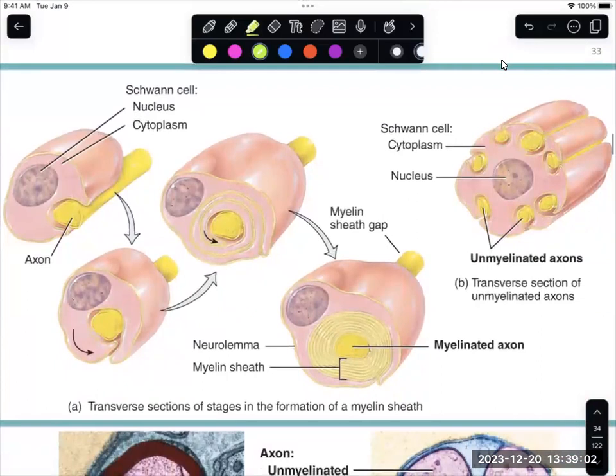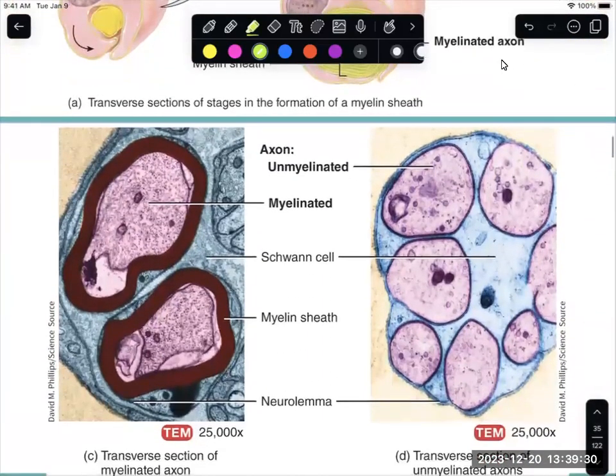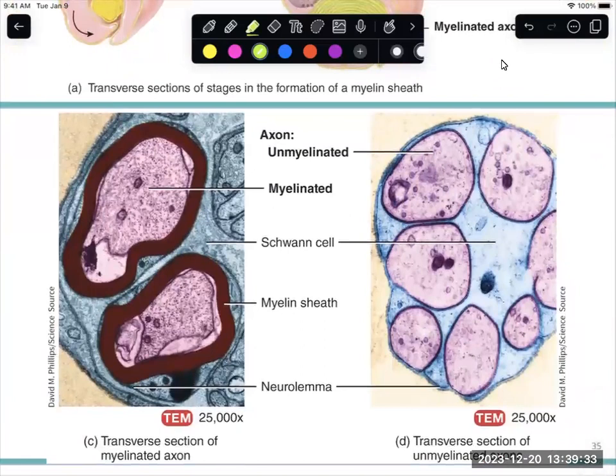So this is the process of myelination, how this cell comes in. It's going to start wrapping around, then it starts wrapping around more and more and more, till it's got this myelin sheath in here that's keeping this axon traveling, this information traveling fast. This unmyelinated just has several axons within this one cell. So here you can see the myelinated and the unmyelinated axons in a slide.